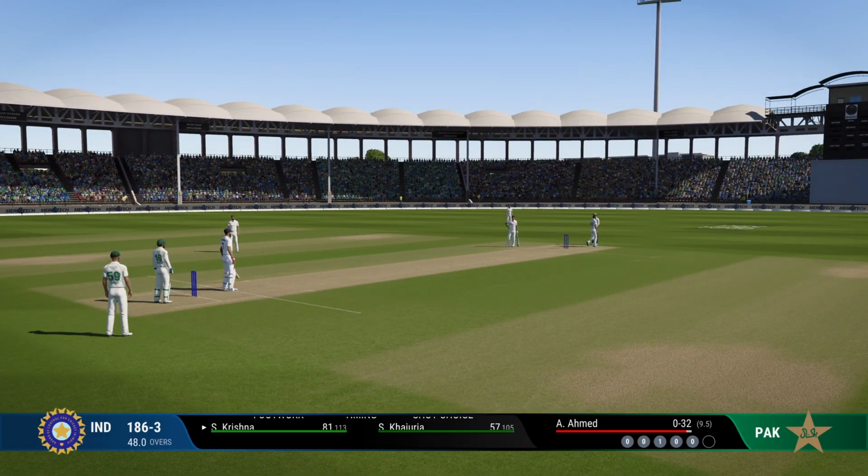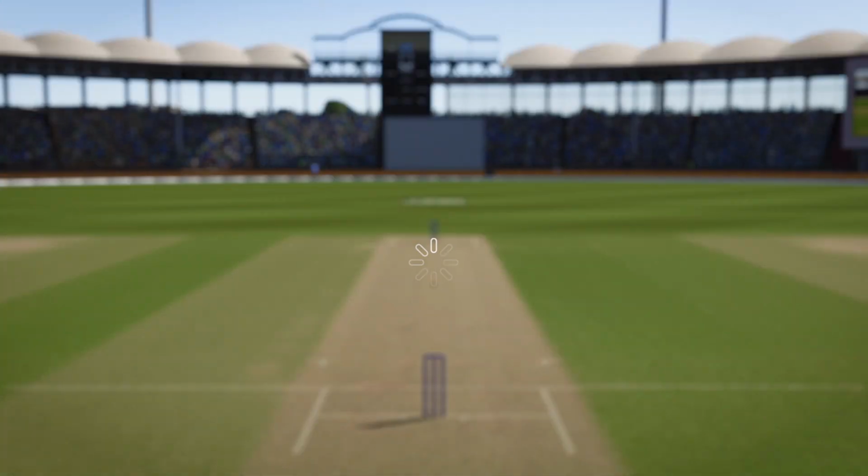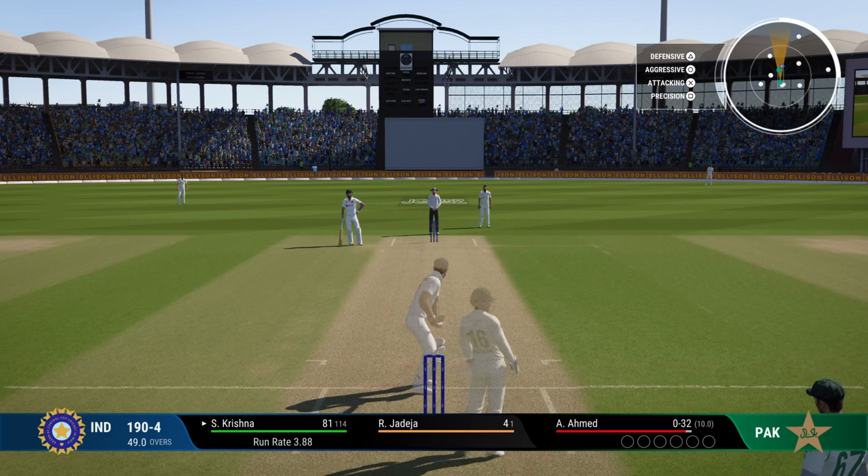End of the over, just the one off it. India for 186 for. Ahmed. Ready to start from the south end.